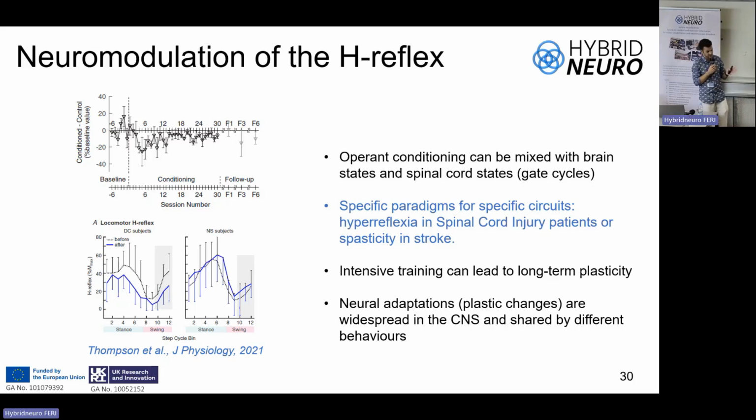If you measure the H reflex in those gait cycles, you see the size of the H reflex increases or decreases based on the cycle of the gait. This is an example of healthy subjects in which during the stance you have an increased size of the H reflex. During the swing phase, the amplitude decreases. And you can see something analogous with the gait cycle when doing ankle dorsiflexion and plantar flexion.